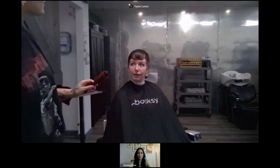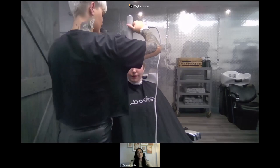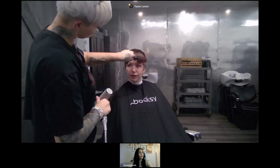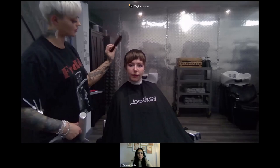I'm going to use my itty bitty round brush. I love this thing for short hair. Definitely recommend it. I'm just using the round brush to create a little bit of volume right in the center. And then towards the outsides, I'm just going to comb into the forehead and get some of those hairs to kind of fan out towards the end.